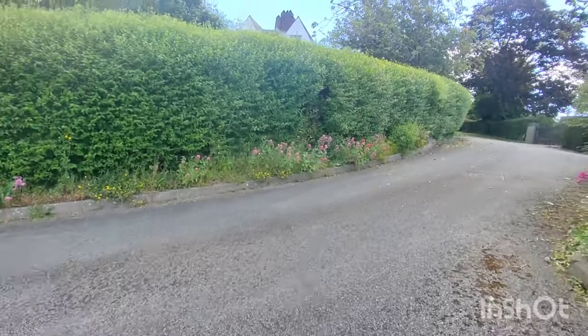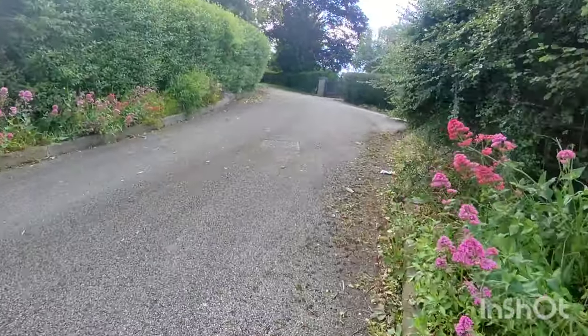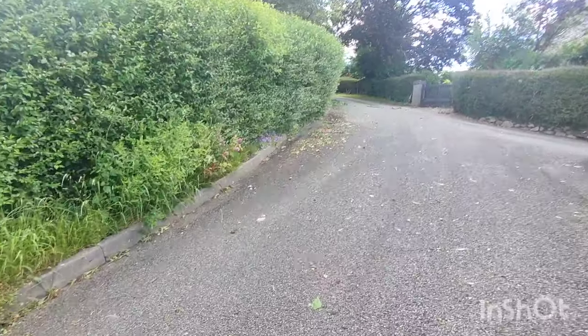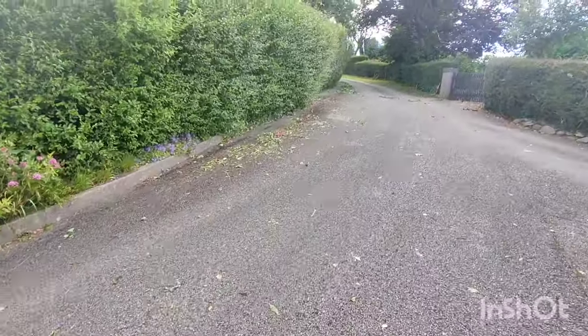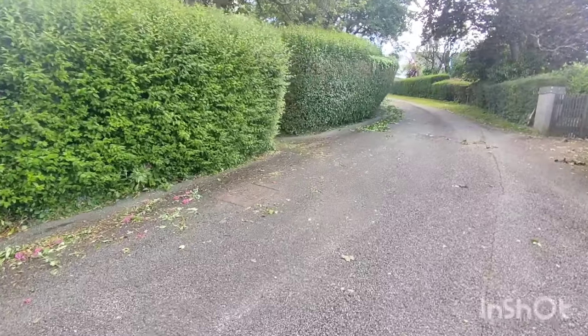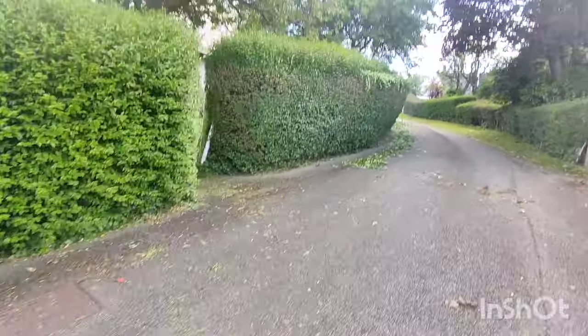Massive gardens. Lovely, lovely area. Great big houses. So yeah, I'll set you up down here now, get the rest of this done for you, and then we're going to go for our dinner.